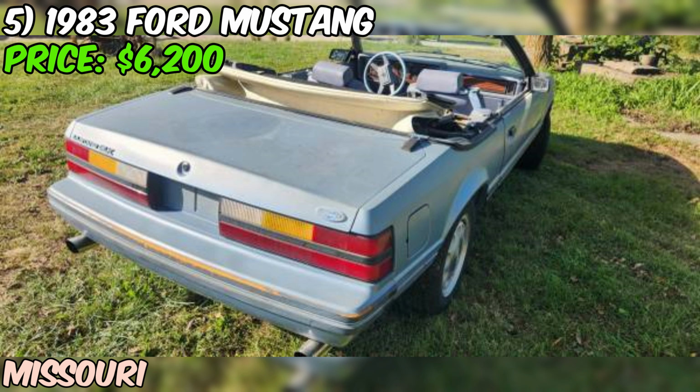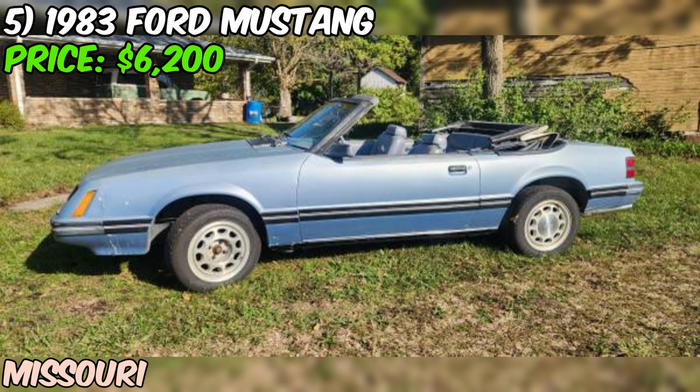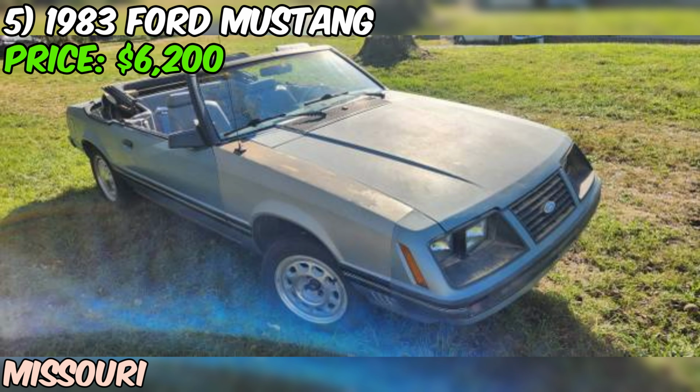Overall, this 1983 Ford Mustang GLX convertible seems like a solid project car for the right buyer. It's got a ton of new parts and a powerful V8 engine, but it may need some work to get the body and interior up to snuff. If you're handy with a wrench and don't mind putting in some elbow grease, this could be a really fun car to own and drive.